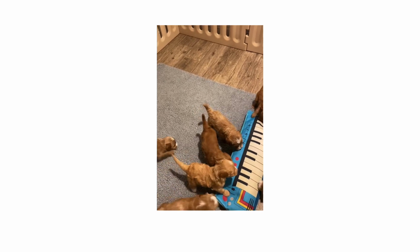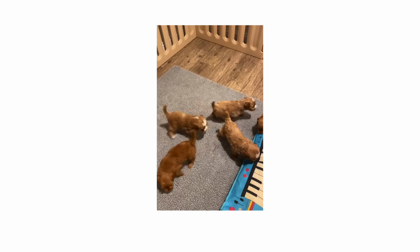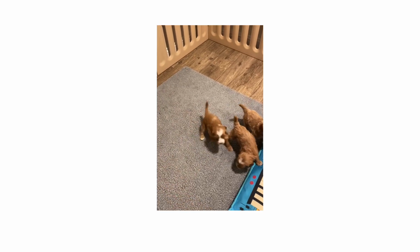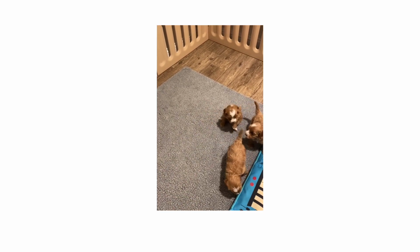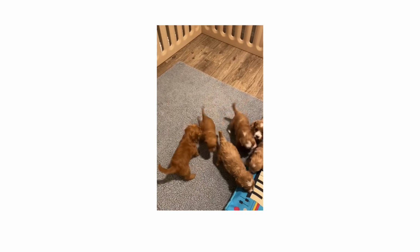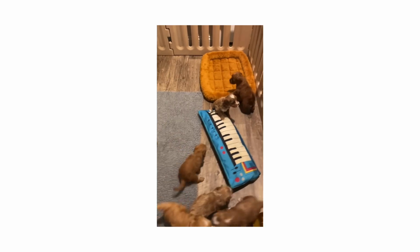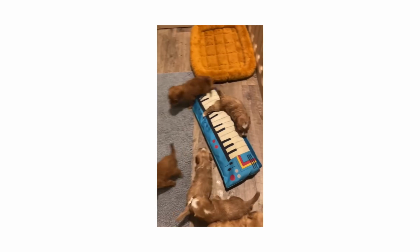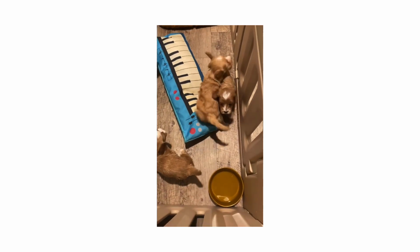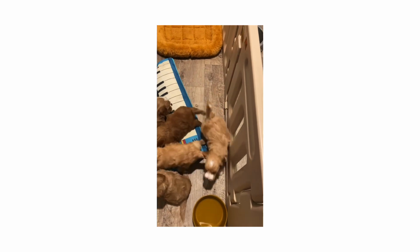So each pup is growing appropriately, playing and sleeping and doing all those things that they are supposed to be doing. Okay, so the pups know it's time to eat. They can smell it. Just want to point out that we've also introduced a bowl of water for them to have constantly available to them. And they are doing a great job of lapping that up.